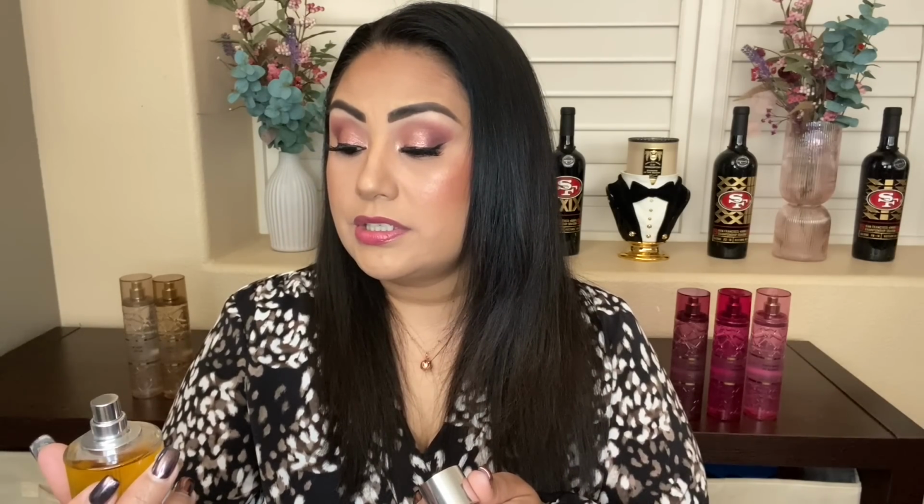I also have the Oriental Cherry from Dossier. They had sent this to me a while back, and I just put it back in my closet. I wore it just a couple of times, honestly. All of these to me are not exact, but they're very similar to each other. I love cherry scents. I'm getting too many of them and all of its different dupes.